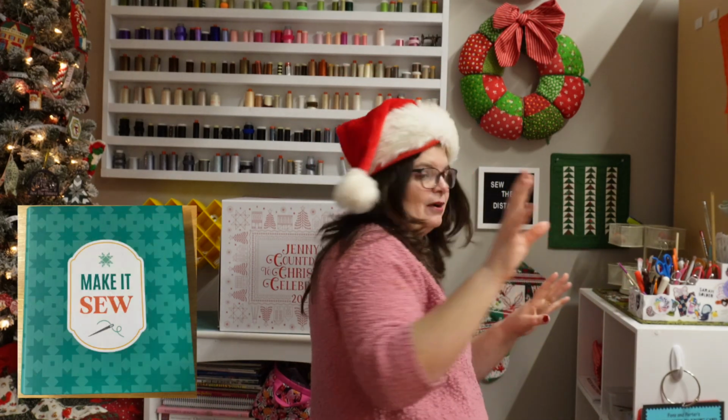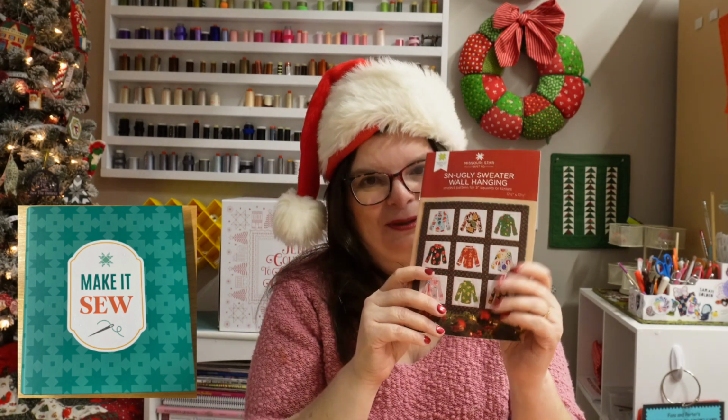And also I have the binder from last year somewhere. I'll have to find it, but I'll be able to put my pattern in this section that's marked 2023 that I have. I'll put a picture of that up here.